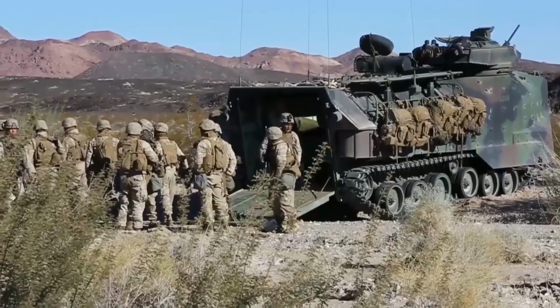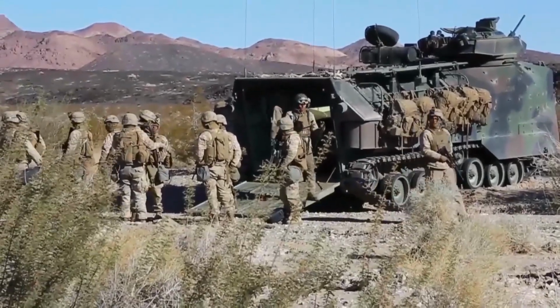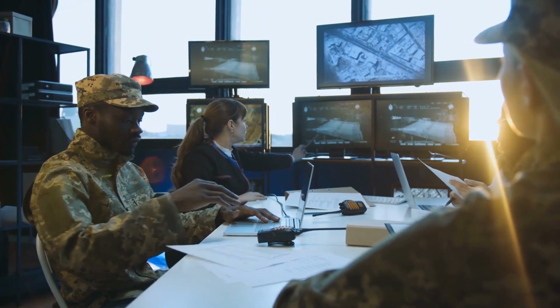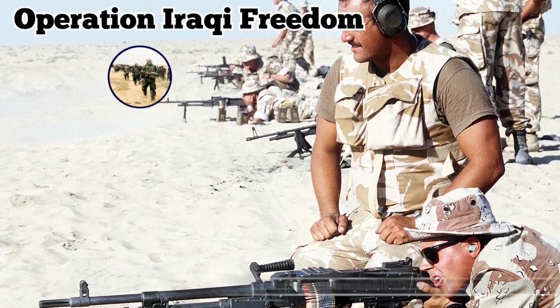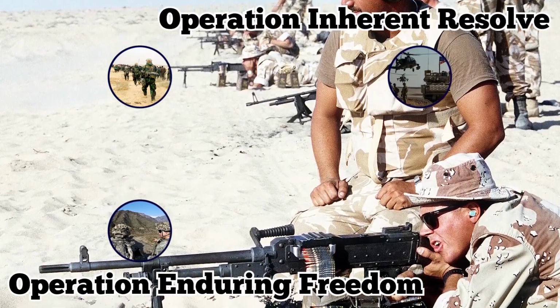The Tank Automotive and Armaments Command, or TACOM, of the U.S. Army is responsible for SIAD. SIAD has a history of innovation and continued excellence in its missions. It has supported multiple operations and contingencies around the world, such as Operation Desert Storm, Operation Iraqi Freedom, Operation Enduring Freedom, and Operation Inherent Resolve.